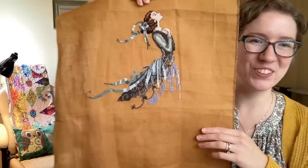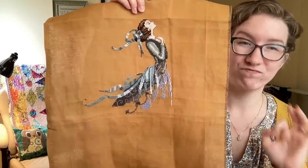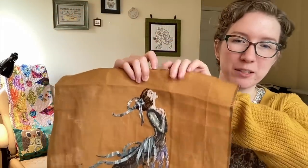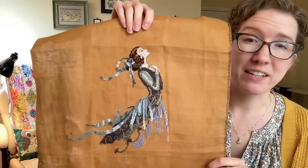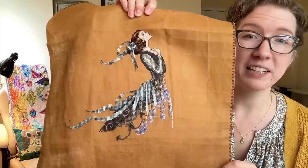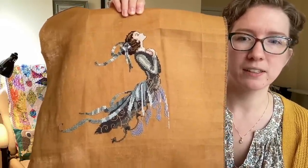Oh, I think she's just beautiful. I love how she's coming to life, and oh my goodness, doing the backstitching on her face, worth it. It gave her new life. So she will have some beads coming up above her in kind of an arc. I don't have any of her beads yet, though. I should probably get them in the next couple weeks because I would love to keep her my Monday focus, at least for the next few weeks.